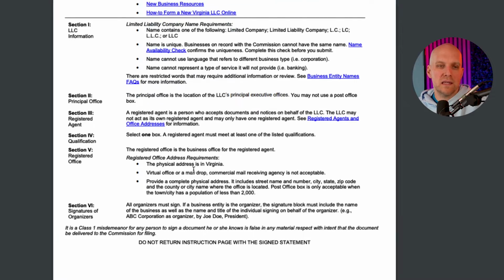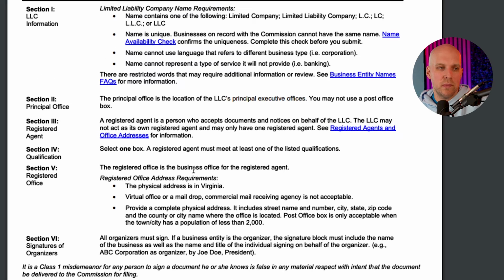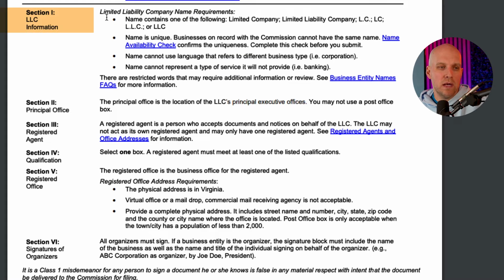But you can see that this is broken into sections here. I'm going to zoom in a little bit. Section 1 here is just the LLC name. Section 2 is the principal office. Section 3 is the registered agent.